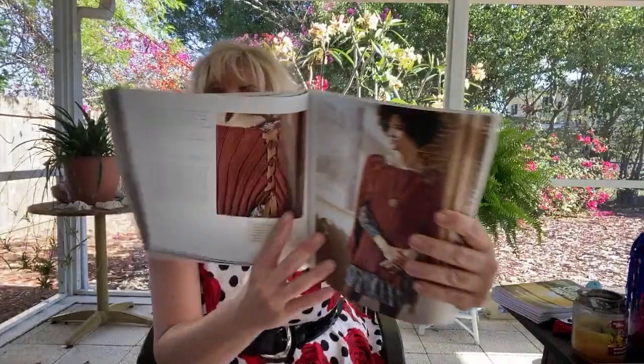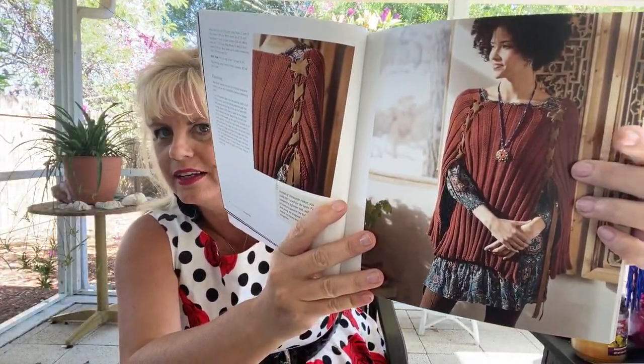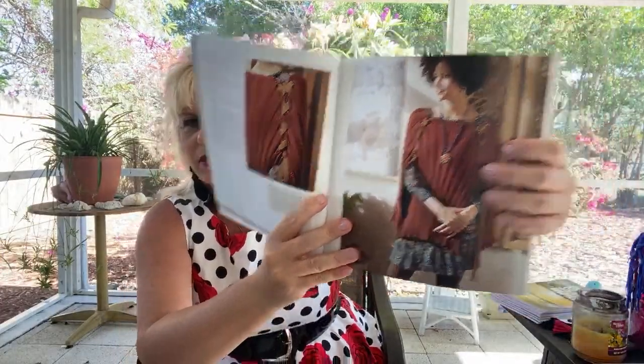Here was my first version of that Jenna poncho construction. Remember the one I showed yesterday? This one's done in ribbing instead of lace. Still say the lace is prettier though.